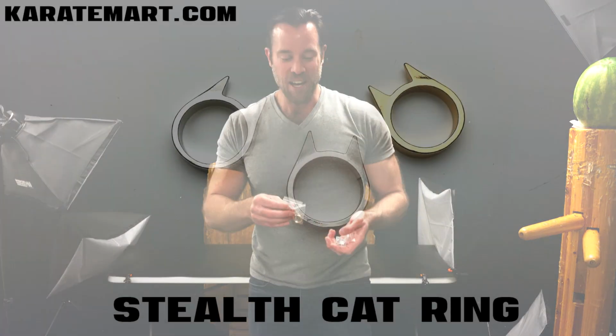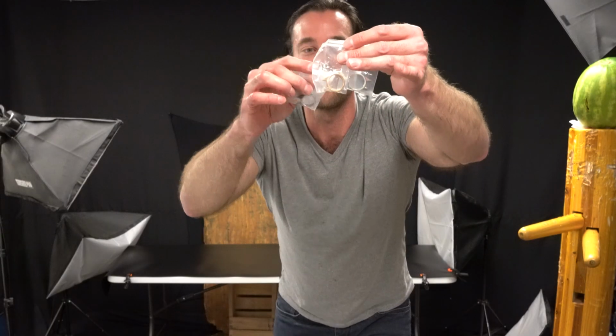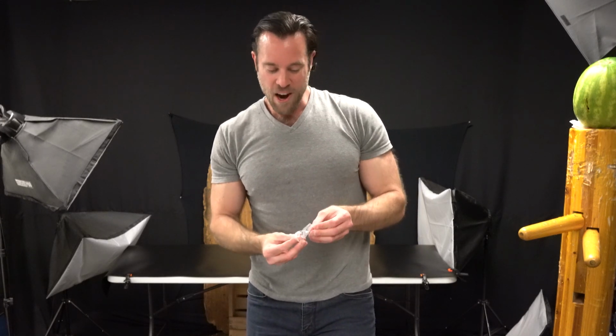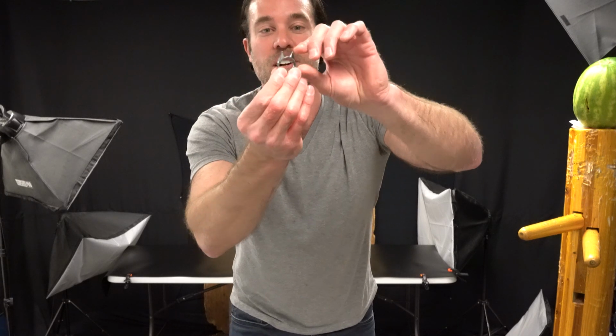These are the stealth cat rings. And so let's just kind of look at them. They come in 3 colors. There's a chrome, a gold, and then a black. And what's so cool about these is they're very concealable. So just took the black one out, which is my favorite of them.